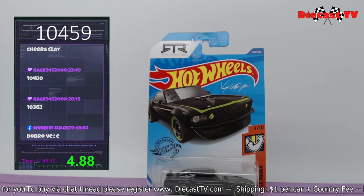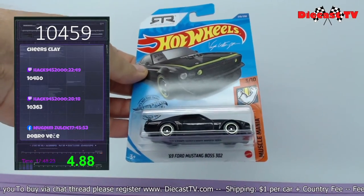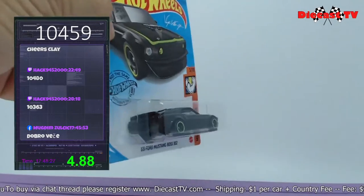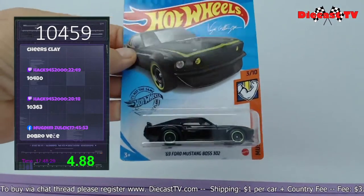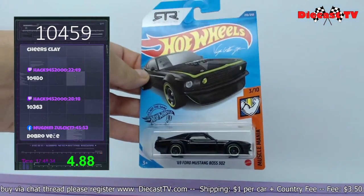And here we have from Hot Wheels the 1969 Ford Mustang Boss 302. Check it out. Sharp looking casting. Really sharp looking casting. This one is from the Muscle Mania, 3 out of 10.